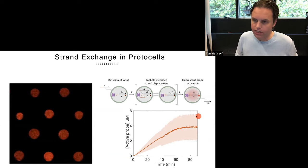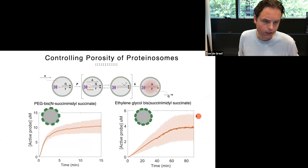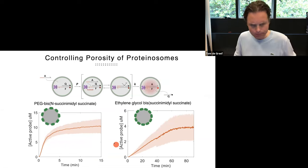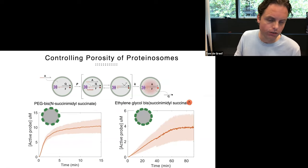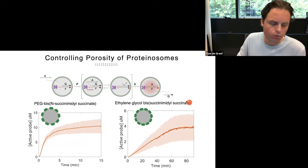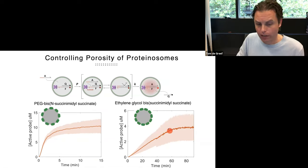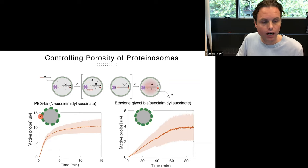Like I said, one of the advantages of using protocells instead of beads is that you can control the permeability. And that's what we did in this experiment. We prepared these capsules using a crosslinker, and we can chemically tune this crosslinker. In the experiments that I've shown you, we used a crosslinker that was very hydrophobic, but we also prepared a protocell with a very hydrophilic crosslinker, and we can do the same experiments, and you see that it is very different. And so here you get this exponential strand displacement kinetics.